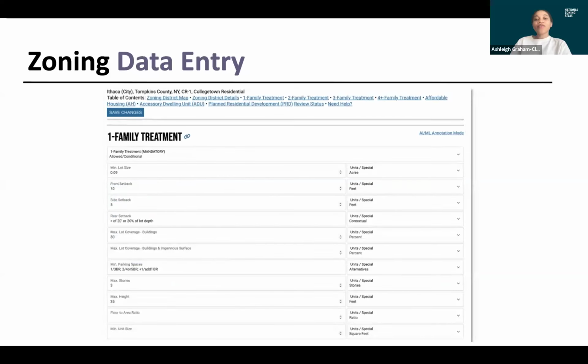Analysts then review over 100 different data points within each district, beginning with treatment type. So the types are one family, two family, three family, or four or more family housing units. Here are some of the fields that analysts complete in the editor. And as you can see, we track minimum lot size, setbacks, height, and parking requirements, and that's just to name a few.